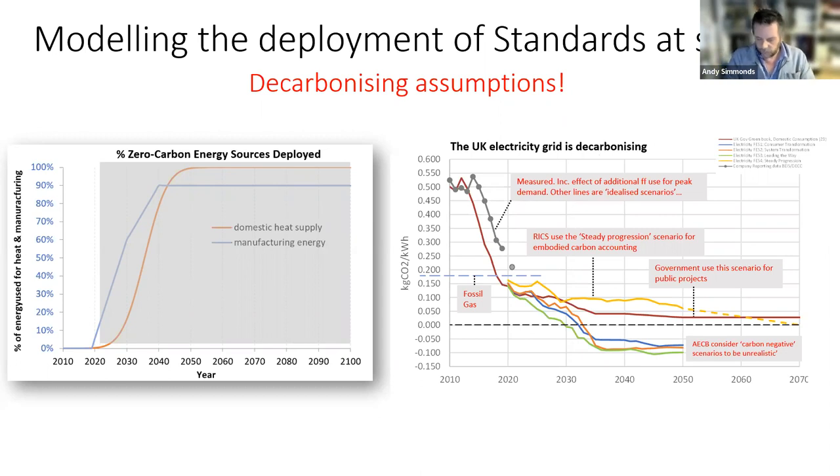This is in the context of moving buildings off gas towards electricity, mainly electricity. There are other ways to provide low carbon heat, but certainly the most obvious and at scale solution at the moment looks to be electricity. So the UK electricity grid is shown there on the right, and that shows you how many kilograms of CO2 for every kilowatt hour produced. How much CO2 is being emitted per kilowatt hour of electricity generated.